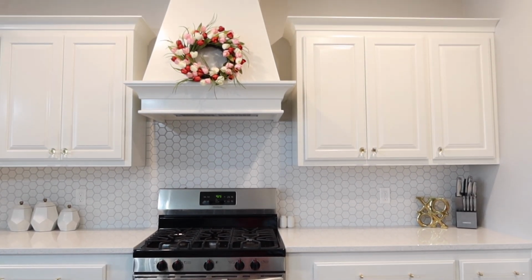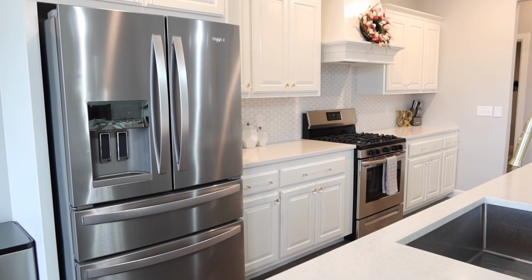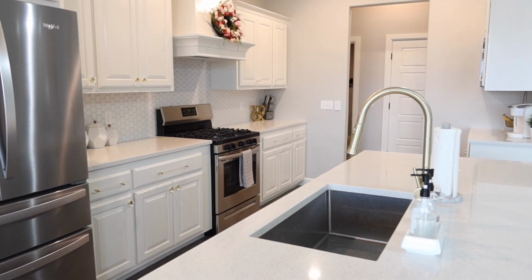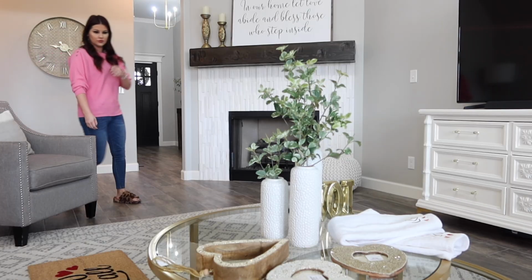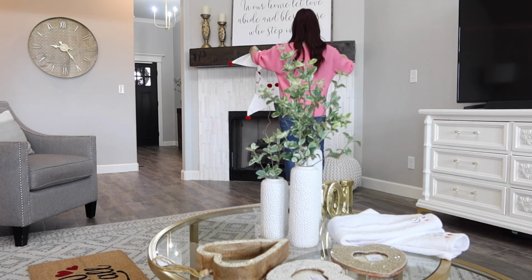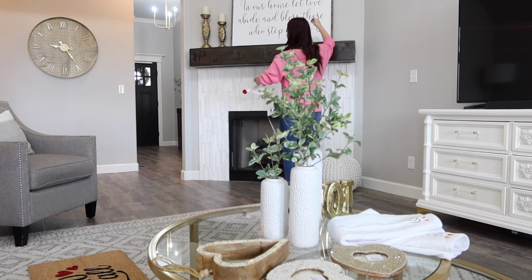house. So just because you don't like color doesn't mean you can't decorate for a holiday. Just get out, search Ross and Home Goods and TJ Maxx. You can spray paint things, but definitely just tweak it into your own style so you can still enjoy it without going crazy over color.